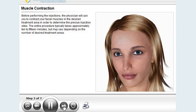Before performing the injections, the physician will ask you to contract your facial muscles in the desired treatment area in order to determine the precise injection sites. The entire procedure typically takes approximately 10 to 15 minutes, but may vary depending on the number of desired treatment areas.